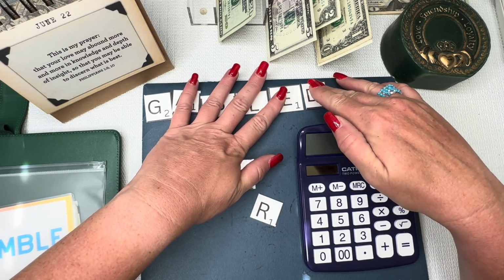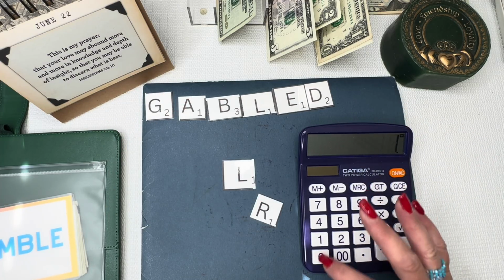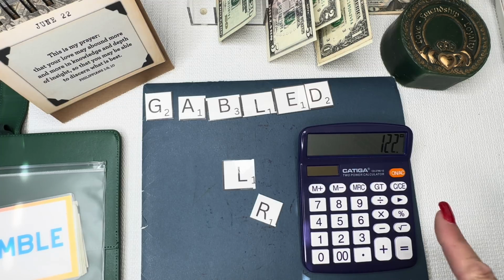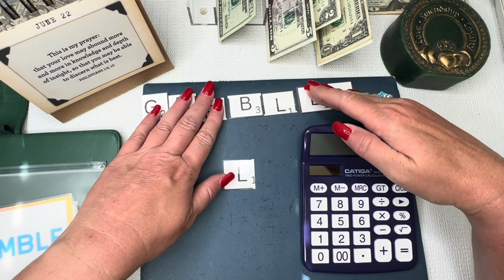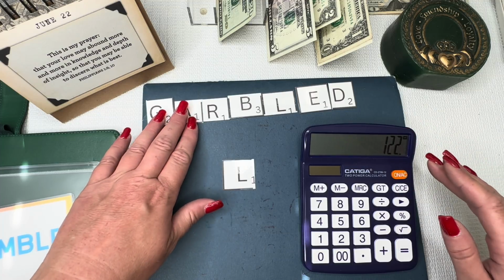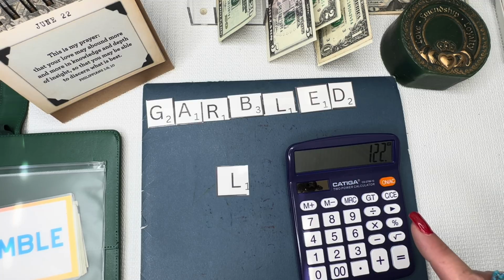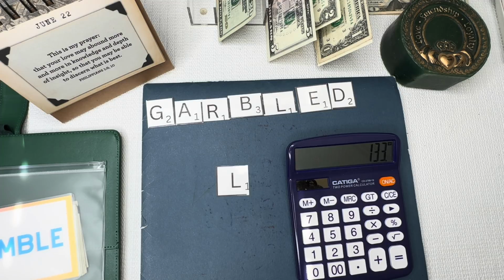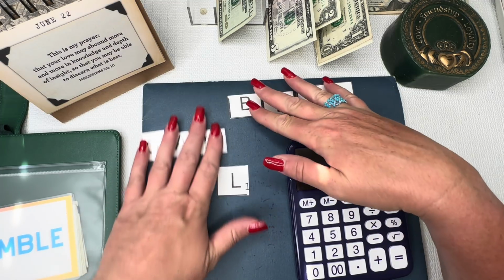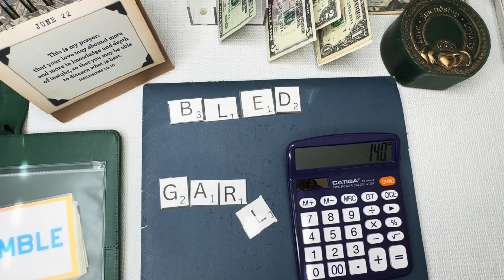And then Gabled, which is 5, 6, 7, 8, 10. Whoa, is that right? 5, 6, 7, 8, 9, 10. Yep. Gabled is from Drew at Ready Budget Go. And then we have Garbled, yes. 5, 6, 7, 8, 9, 10, 11. 11 for Garbled. And that is from Mercedes at Teach and Budget. And then we have Bled, 7 for Bled. Bled is from Christine O'Reilly.